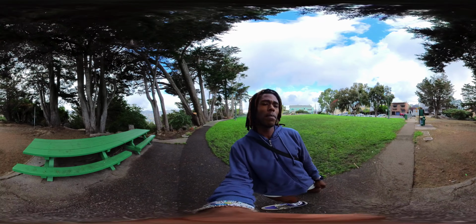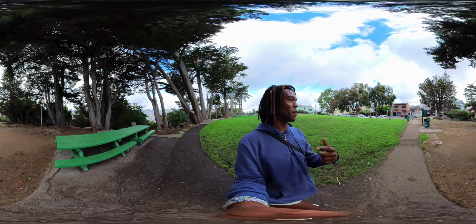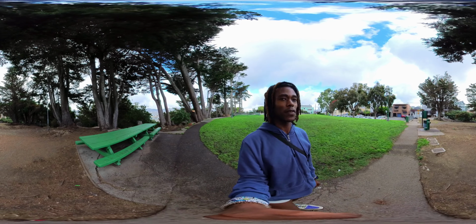But for now, we are back up, back at the top. Just went down Lombard Street, not Lombard Street, but Vermont Street for a quick minute. And yeah, there we have it.